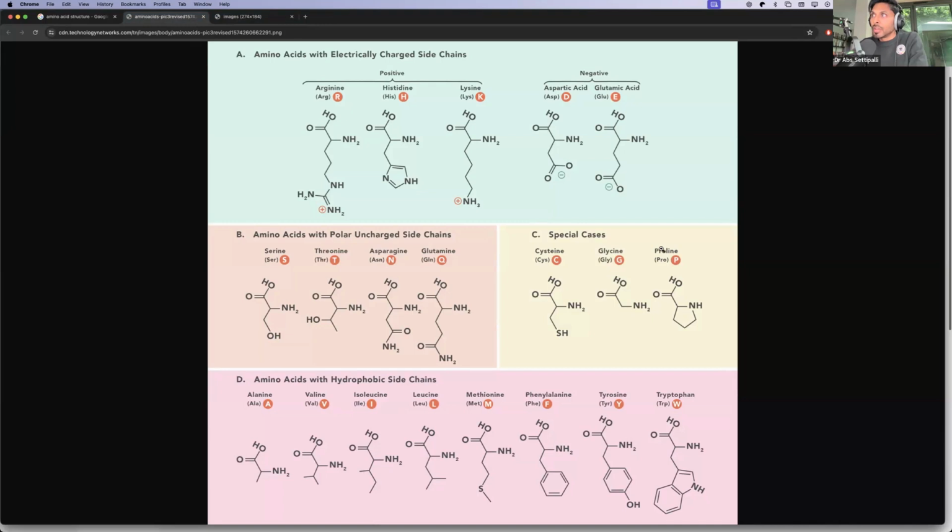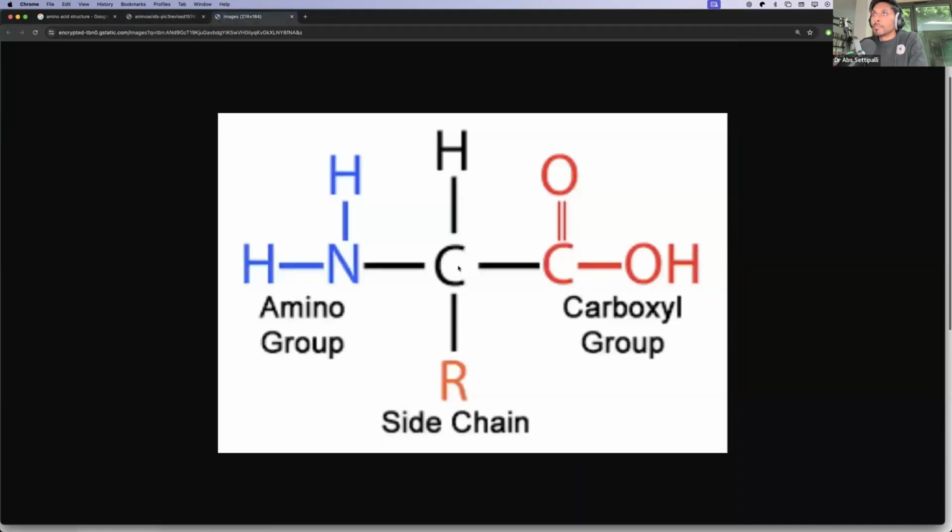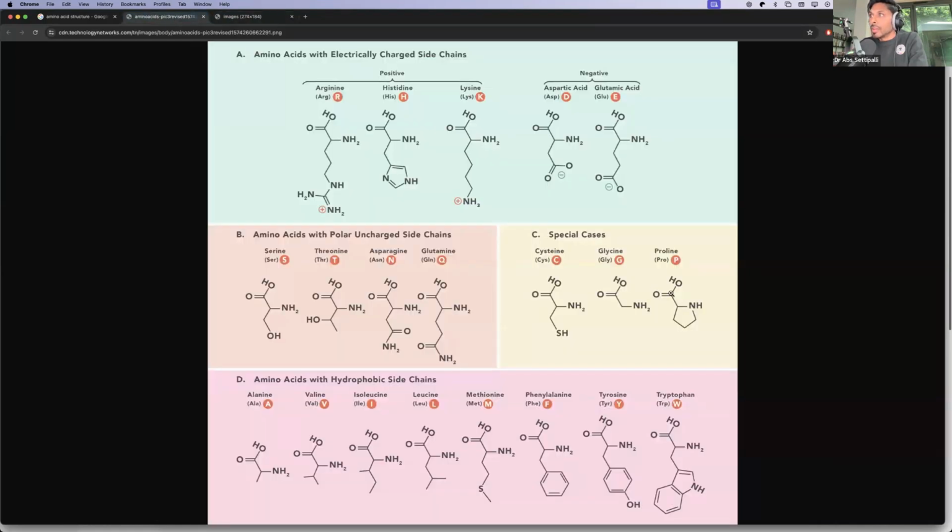Bear that in mind. And now I'm going to go through proline. Again, this is the center carbon. We've got an acid if we go that way. We've got an amine group if we go that way. Just like acid here, amine here. So acid here, amine here. And then look at the R group.